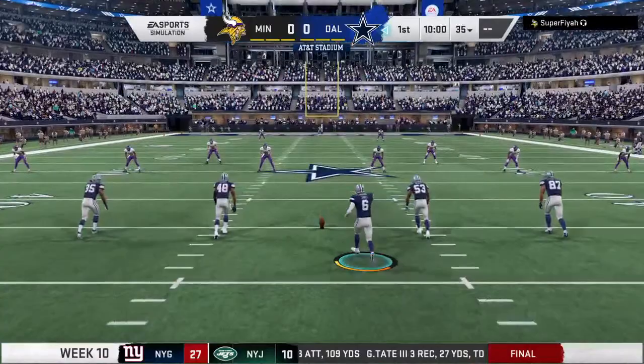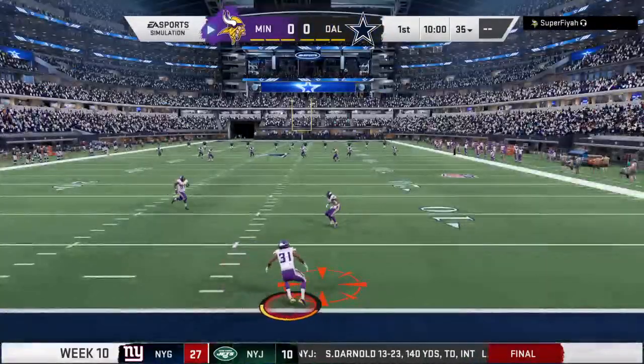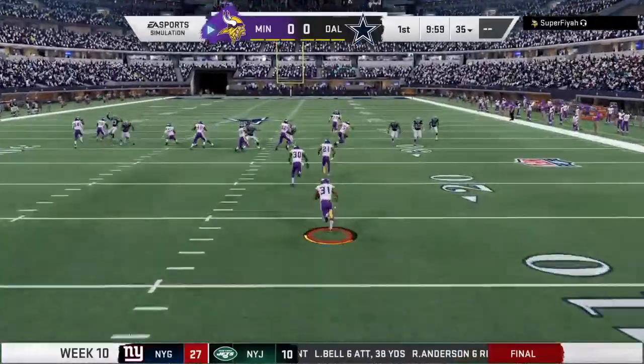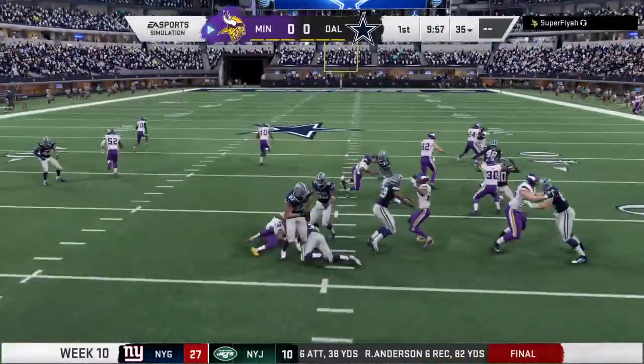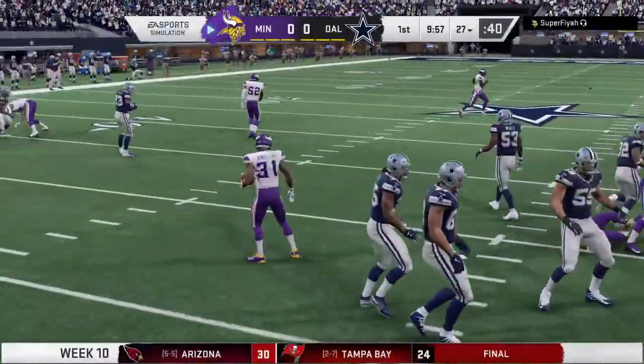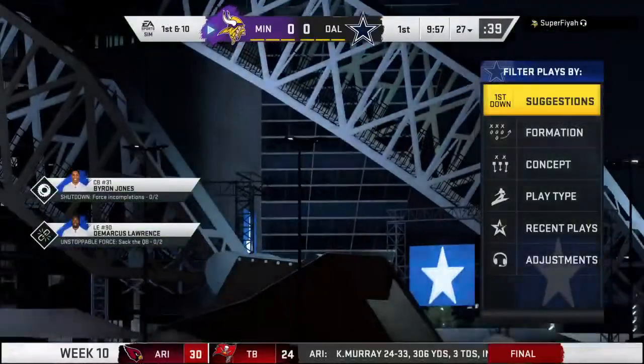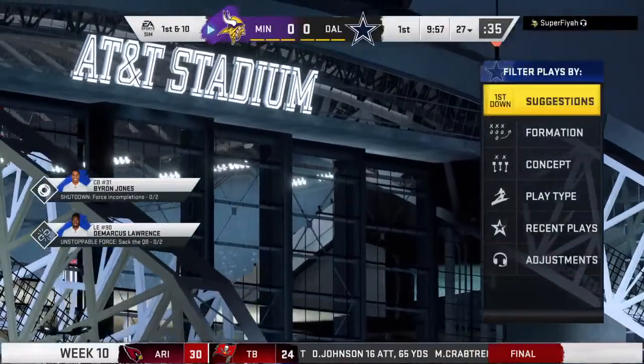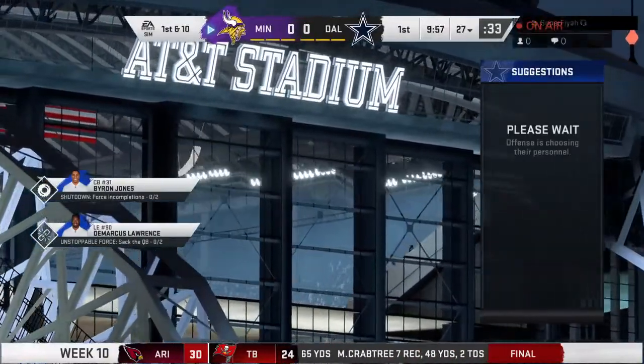Set now to kick this one away, and off it goes. This fielded at the 2. And he'll take this across the 25, a couple extra yards up to the 27-yard line. Vikings take over first and 10 at their own 27-yard line.